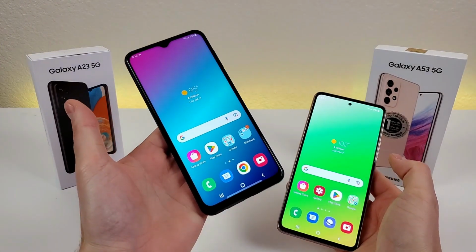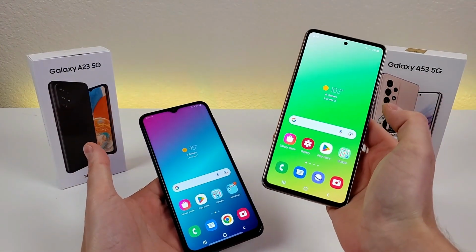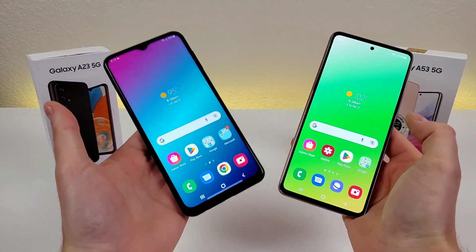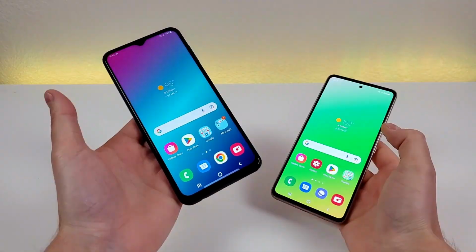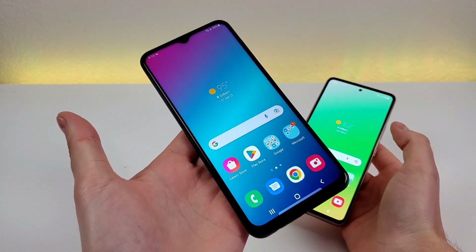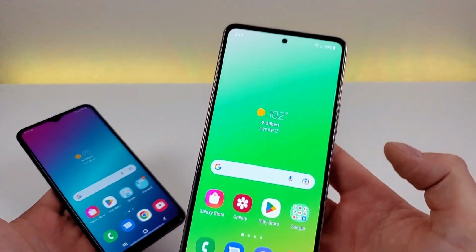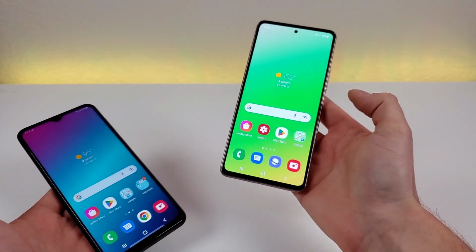Which is better, the Samsung Galaxy A23 5G or the Samsung Galaxy A53 5G? Well, in this video, we're going to find out. Now, the Samsung Galaxy A23 5G was recently launched in September of 2022, whereas the Galaxy A53 5G was launched earlier this year in March of 2022.